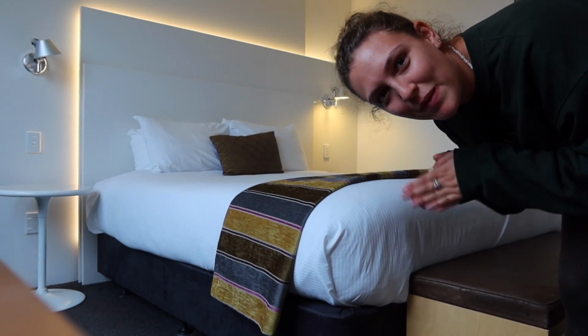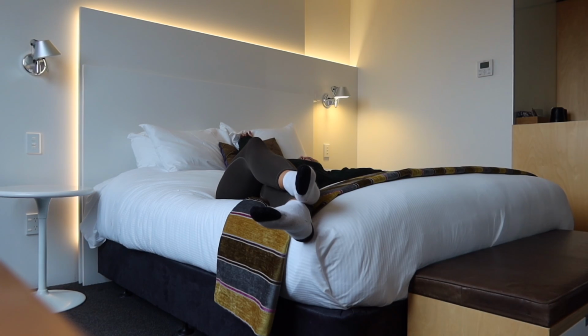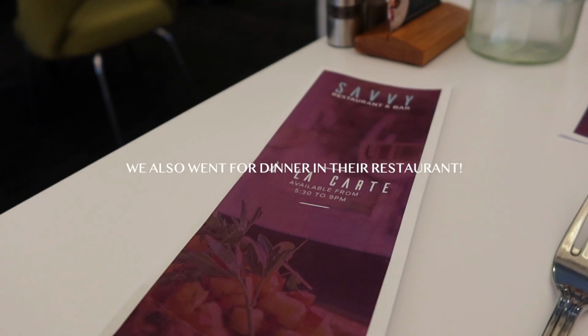Okay, I'm gonna test the bed comfiness. Oh my gosh, that is so comfy. I've just sunk into the bed. I can feel a nap coming on.